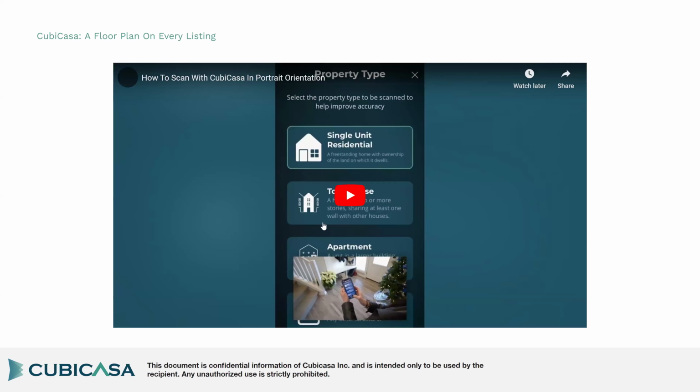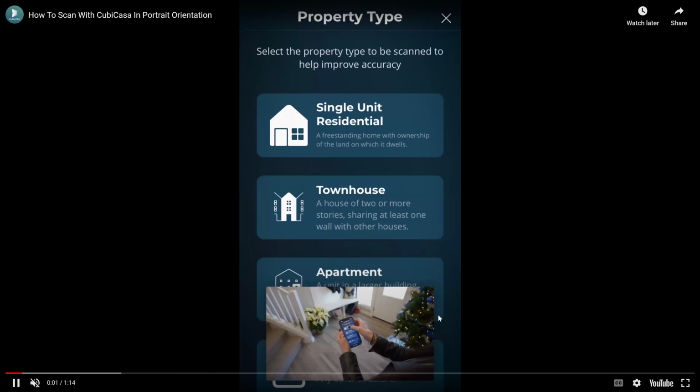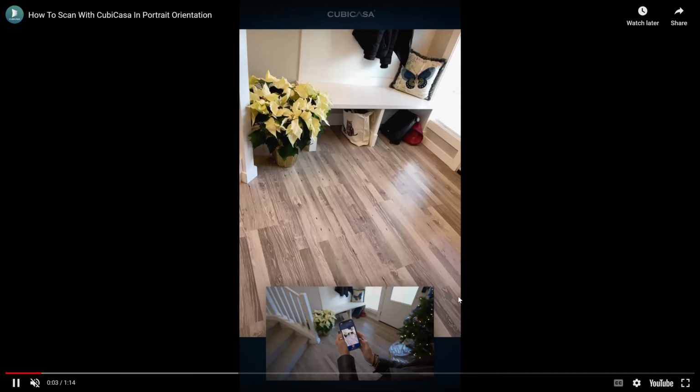A lot of people are skeptical about how it works, so I can kind of explain a little bit more. In a nutshell, just to use some fancy terms, we use AI and machine learning to generate a building information model, and then our production team makes final edits and does quality control to ensure the floor plans are accurate. So you don't have to deal with any of that complexity. All you have to do is walk through and record the inside of the space with the CubiCasa mobile app, and we do everything else.